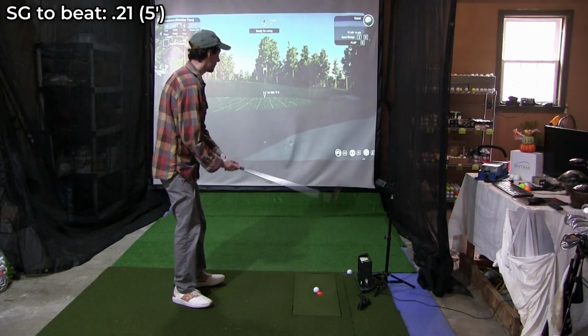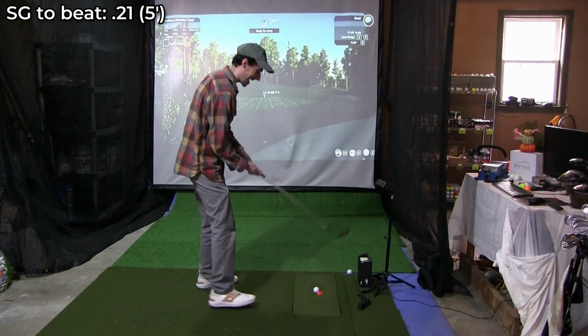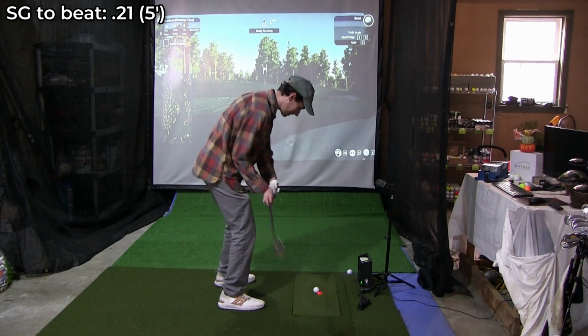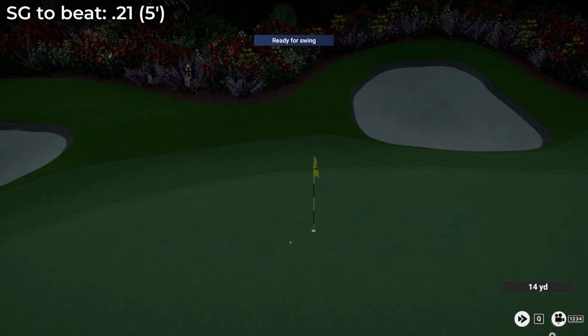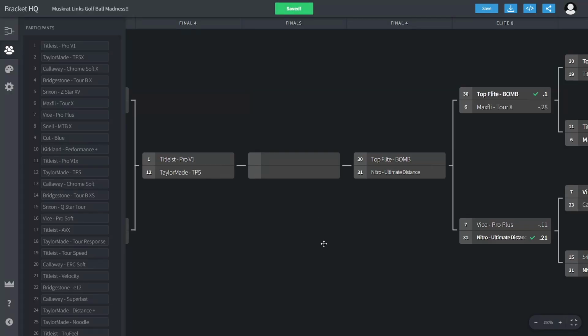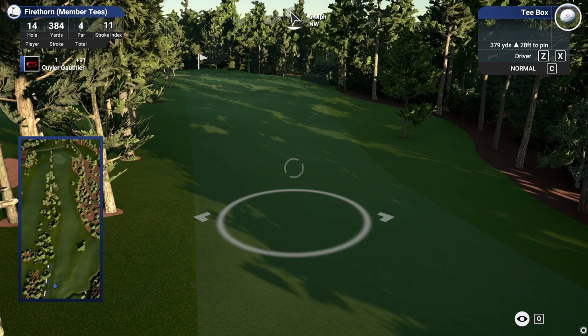5 feet, 0.21 strokes gained is what we have to beat here. That is a very tall ask. Is the Vice Pro Plus up to the challenge? Comes out, it's a little bit left, but it's looking good. Oh, he just misses the hole. That is going past it though. That is gonna be the Vice Pro Plus eliminated in the Nitro Ultimate Distance heading to the final 4. What a story.